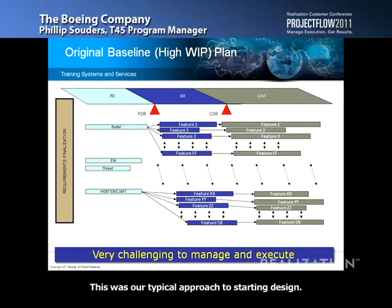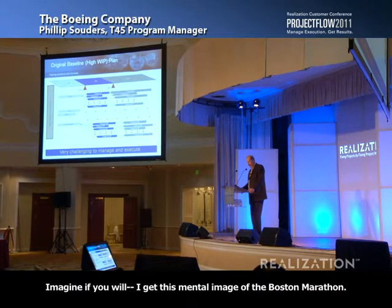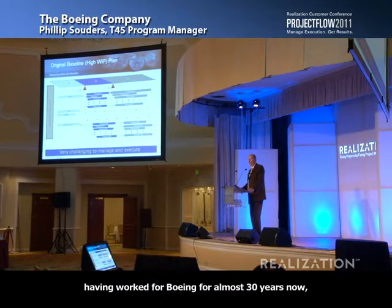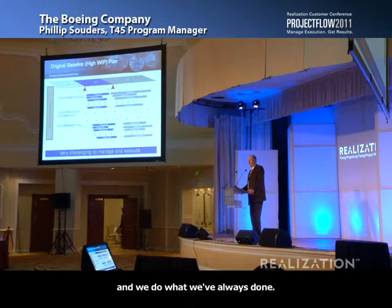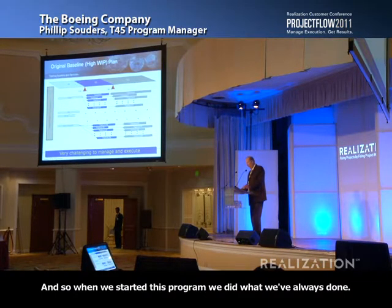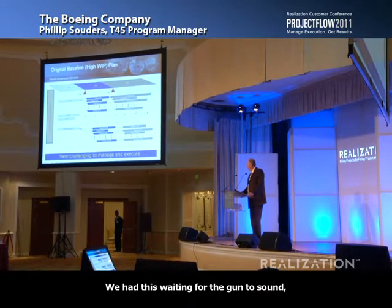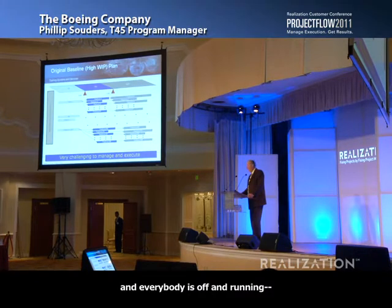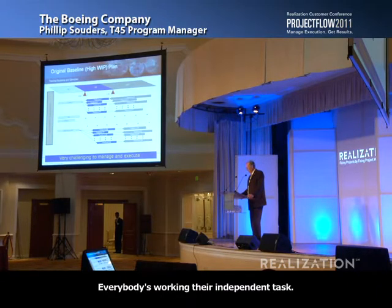So this was our typical approach to starting design. Imagine, if you will, I get this mental image of the Boston Marathon. Having worked for Boeing for almost 30 years now, we all tend to get set in our ways a little bit, and we do what we've always done. So when we started this program, we did what we've always done. We had this waiting for the gun to sound, and everybody is off and running: hardware engineers, electrical engineers, software, mechanical. Everybody's working their independent tasks.